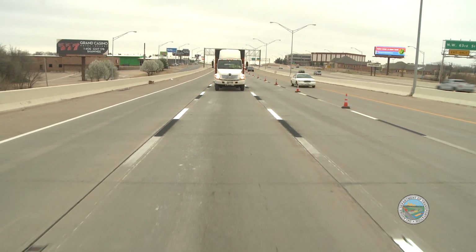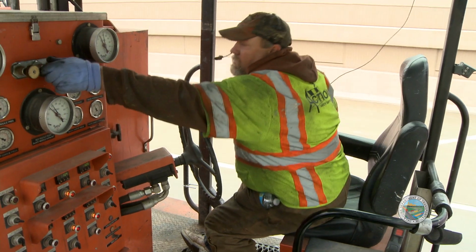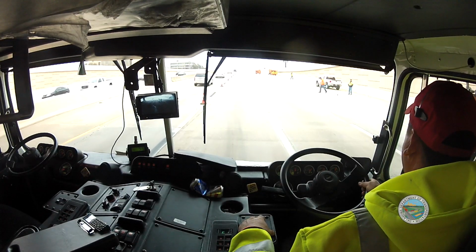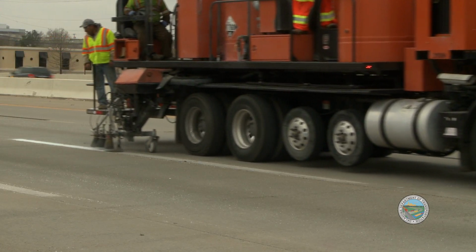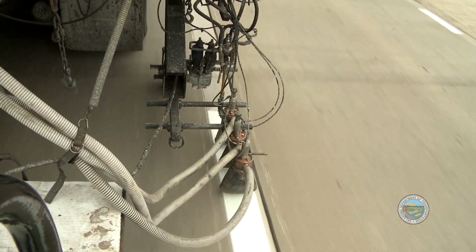ODOT first started contrast striping in 1998 in Oklahoma City. Now the program is statewide. The average lifespan of the contrast stripes is 8 years, but that depends on the amount of traffic and the material that is being sprayed on the road. Because it's not just paint that you see, there's also glass involved.